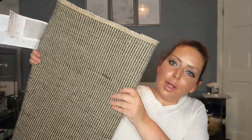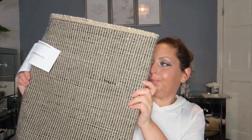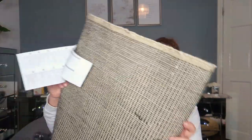Next thing I got then was this mat. Just going to try and open it for you. It is slightly darker than I wanted. I wanted more of a neutral colour. It's to go in my, what would you call it? It's kind of like an office stroke beauty room. It's not a dressing room as such because there's not wardrobes in it. So yeah, it's kind of office stroke beauty room. I keep changing the name of that.